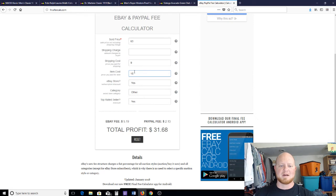And it's the same here. You know, I spent $5 so we can. This is the same as the Ralph Lauren, so we can do it for $20. Shipping was about $4. Item cost was about $5. So make about $8. All right.